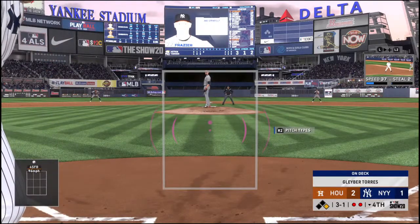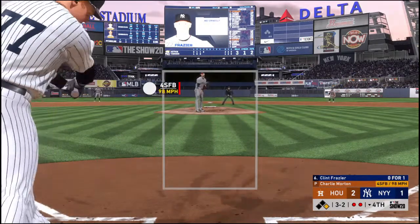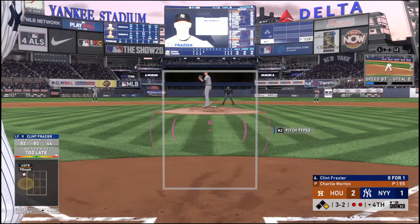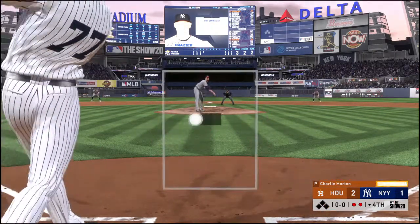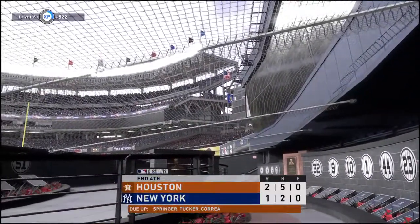We all know this guy is a great hitter. In a 3-1 count, this is just what he's looking for. He loves to hit when the count's in his favor like this. And he struck him out, his 7th of the ball game, and that ends the inning.